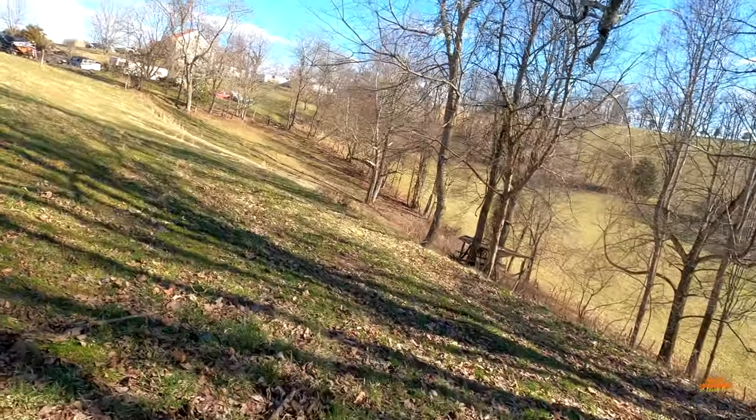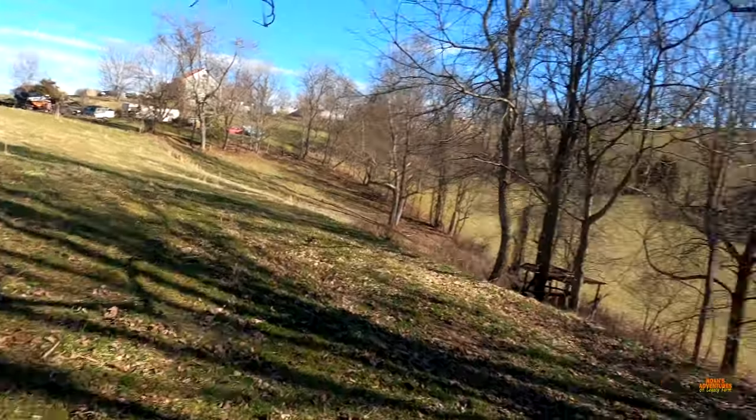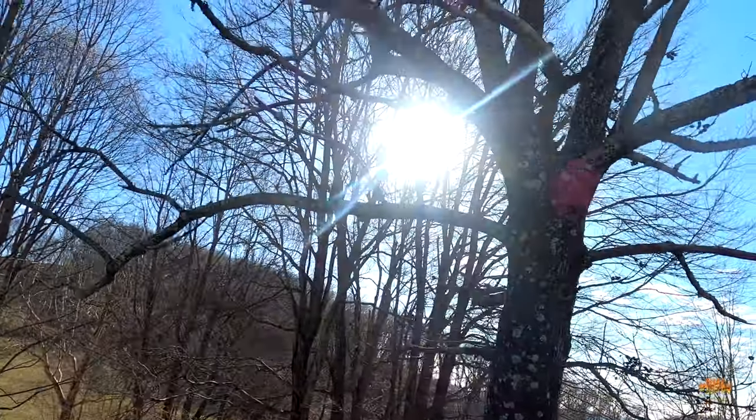Where are you walking to? Just to the gate. This tree, we think it's gonna fall over. We're not sure.